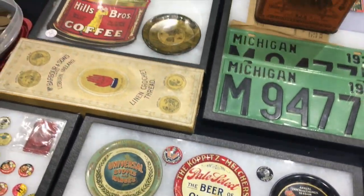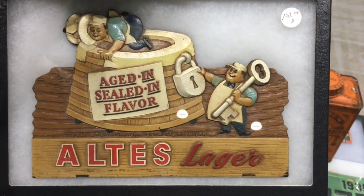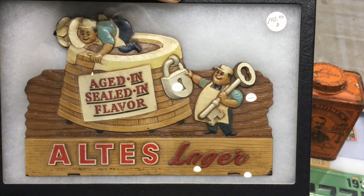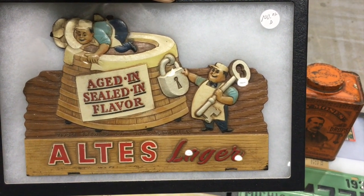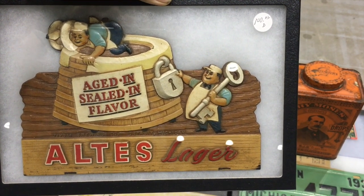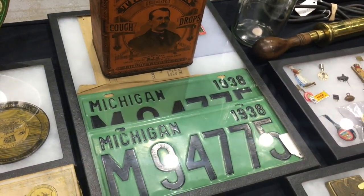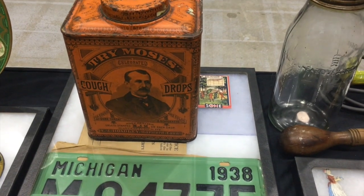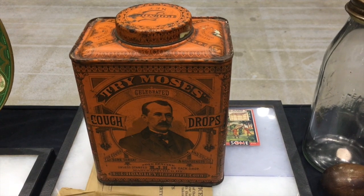In the post-Prohibition era, after 1933, you see this sort of advertising come along. This is, I believe, Sirocco wood, which is really a pressed plastic that looks like wood. And this is for Altus Lager with the age sealed in flavor. This is probably from about 1950. Very cute. A lot of cuteness comes into beer advertising because I think they realize that you're supposed to be having a good time. So you see a lot of really fun graphics in the 40s and 50s.